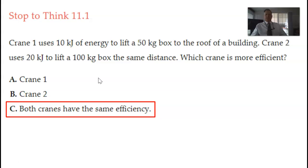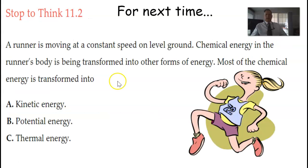And that's about it for today. For next time, we're going to be reading about chemical energy in the body. We have this runner moving at constant speed on level ground. Chemical energy in the runner's body is being transformed into what as she runs?